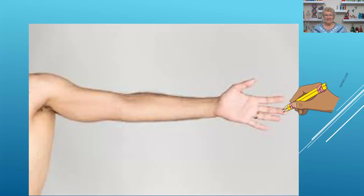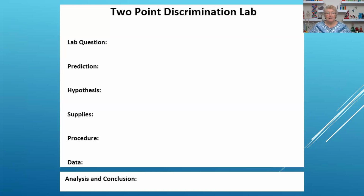All right, so let's discuss this now. Thank you to the helpers. Appreciate it. If anybody isn't done yet and needs a little more time, let me know. If not, I do want to discuss this a little bit. So let's talk about our data, because basically what we've been doing here is the pieces of a lab report.